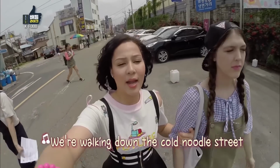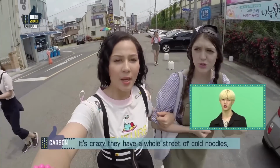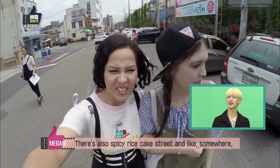We're walking down the Naengmyun Gori. Naengmyun Gori. There's a lot of Gori in Korea. There's also Tteokbokki Gori. And like, somewhere.